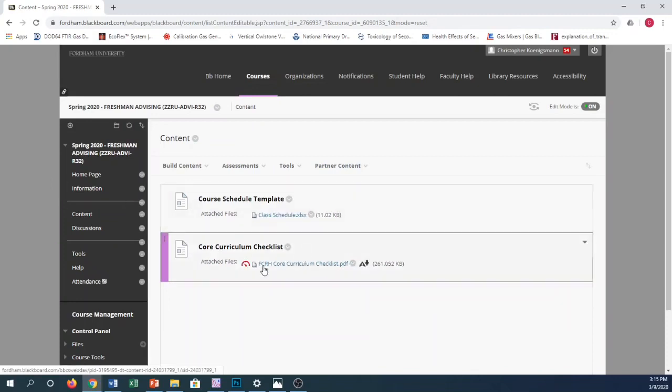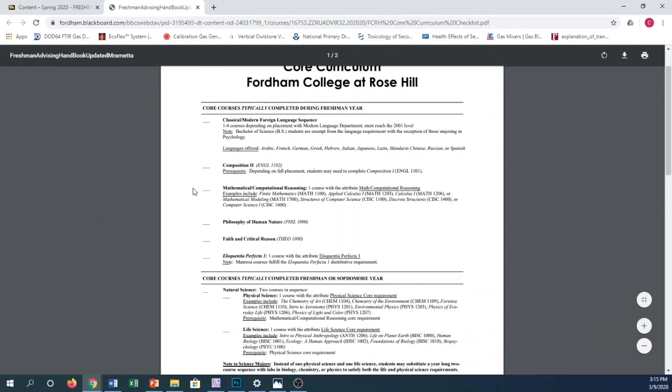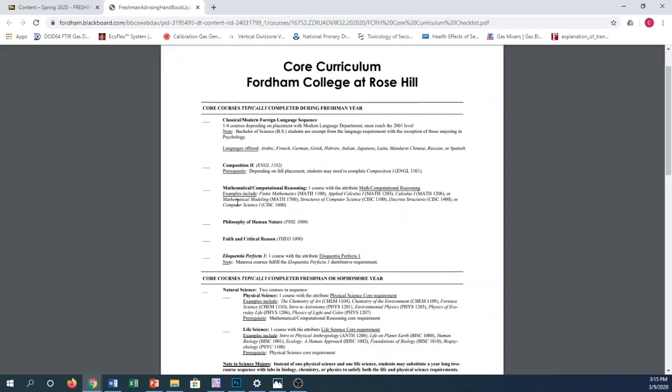So the first thing you're going to want to do is go to the FCRH Core Curriculum Checklist. This will open as a PDF, so you'll just print a copy of this out. You're going to go into Degree Works and just check off all the requirements. So, like, if you did Comp 2, you'll check that off. If you took Philosophy and Theology 1000, you'll check those off. Lit 1, you could check that off if you took it, whatever. So you check off all the core requirements that you've already completed. And you obviously have to have passed and taken those courses, or they have to be in progress now.